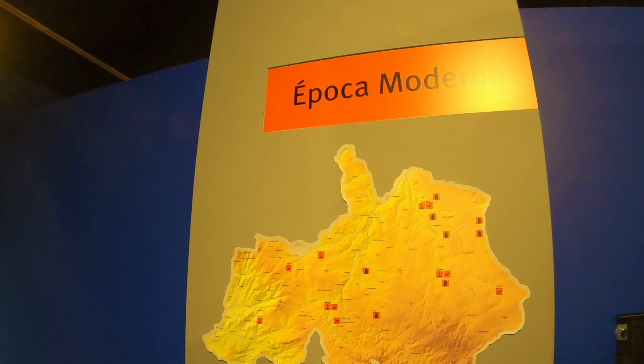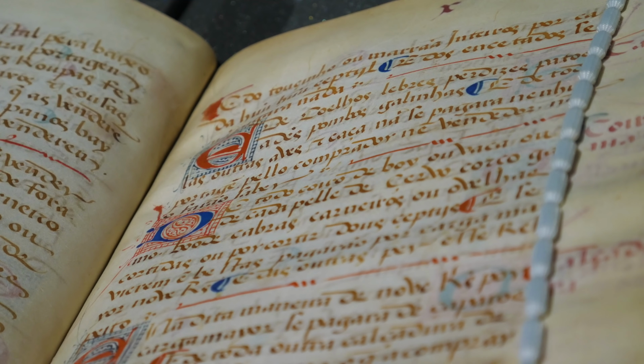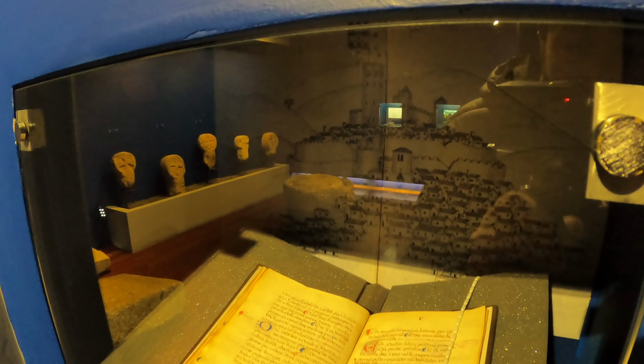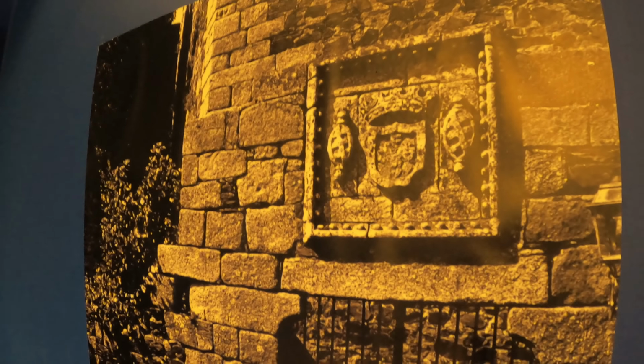Now we're going through to the modern period. Oh my gosh, this is an original. It is the Foral de Dom Manuel I. And look at those letters on there. They are just exquisite. And that is a depiction of how Sortelha would have looked back then, I don't know what century that would have been. The year 1510. Okay, wow. And that's apparently how the castle and the village would have looked back in 1510. It's the coat of arms here. A picture of it hanging there. Escudo Nacional de Dom Manuel I.